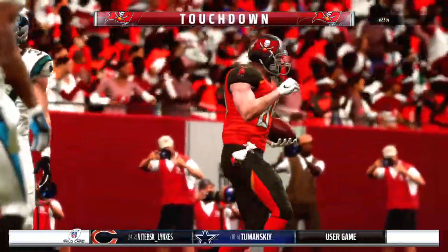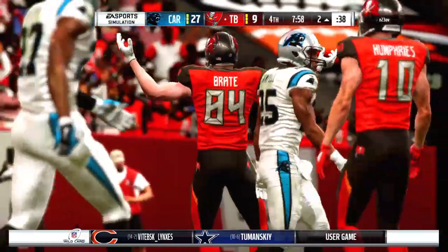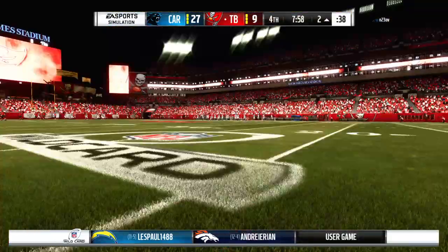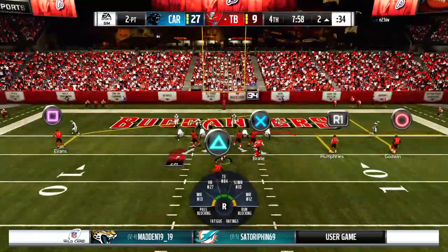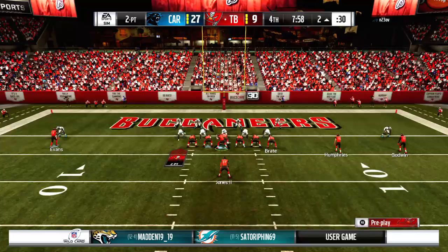Touchdown, Buccaneers. Cameron Brate from 10 yards out. And the Bucs are able to cut into that deficit. Look, we all know that sometimes we see upsets in the wild card round. But I have to tell you, in this case, I did not see that coming. I don't think anyone in the stadium saw it coming.